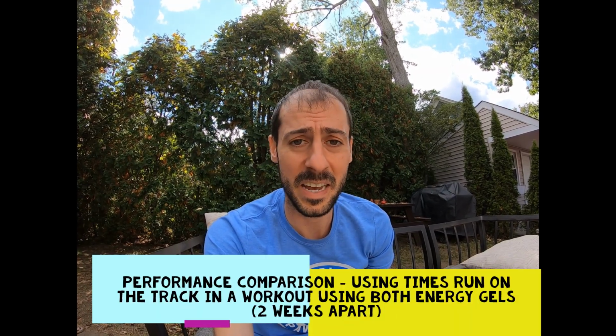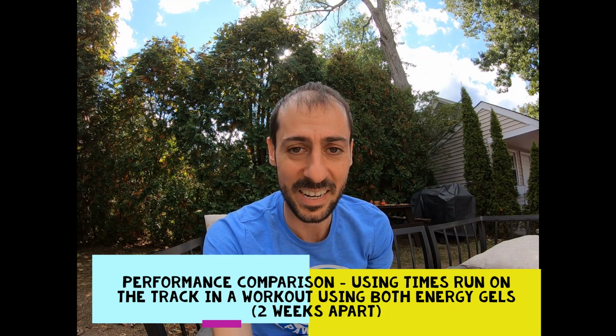All right, so we compared the textures, we compared the flavors. Another measure I'm gonna use is performance. And no, this is not an attempt to brag about what workout I'm doing today. We're just simply using the numbers as a measure to see if using a Maurten affected my performance.